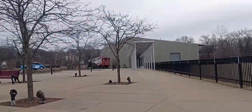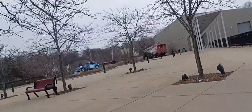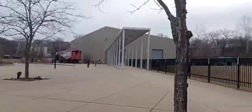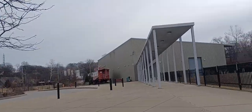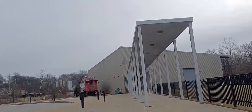Also get a good look at the Wabash caboose. Unfortunately, it's not open today, which is kind of sad. But it's still gonna be a fun day after all. That caboose is pretty cool. Yeah, you can't get inside of it today. Sorry.